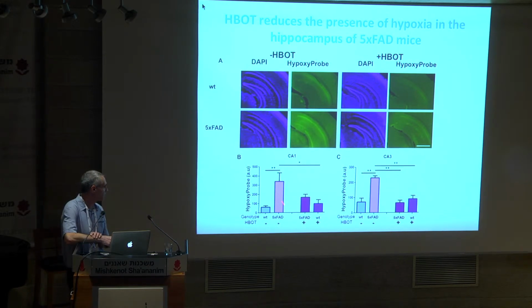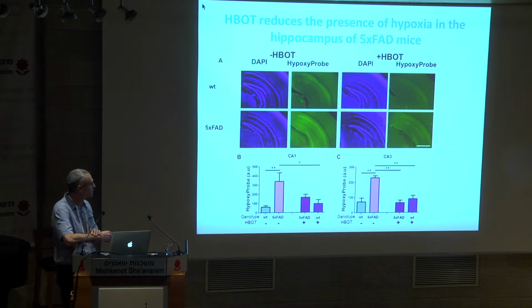This is before treatment, and after the treatment, again, of 1 month, there was a reduction in the hypoxic state in both areas of the hippocampus. It's also important to note that this was not done immediately following the treatment. This was done 2 weeks after the treatment. So it's not an acute effect of the oxygen that was still there, but this treatment started some mechanism that we'll elaborate in a minute, that kept this area in a normal, non-hypoxic state. So this is for hypoxia.